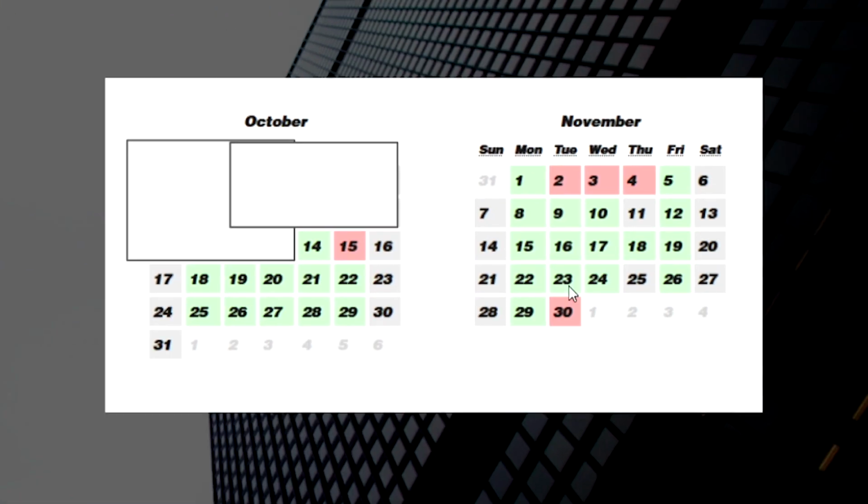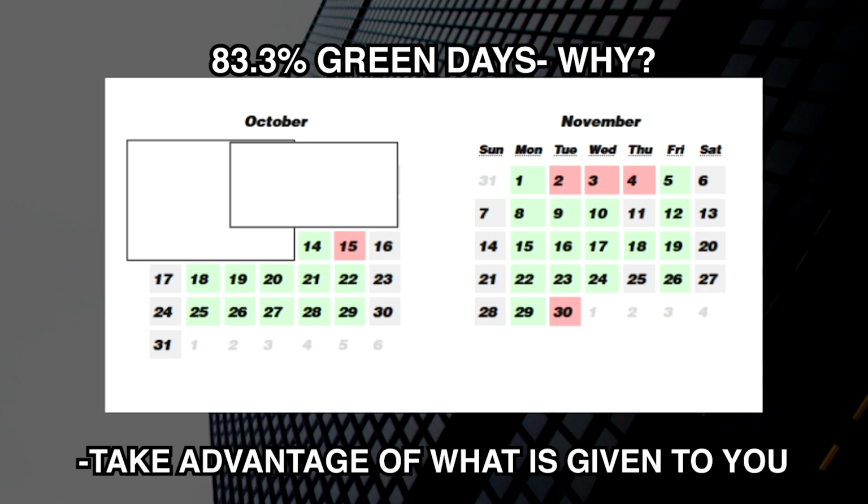And so here's an example of my record during October 14 to November 26. It was mostly green days. Why? Because the market was favorable to me. It's not because I'm the best trader in the world. It's because I just took the advantage that was given to me, which was pretty easy setups that presented themselves. And that's going to be reflected in your P&L, or it should be.